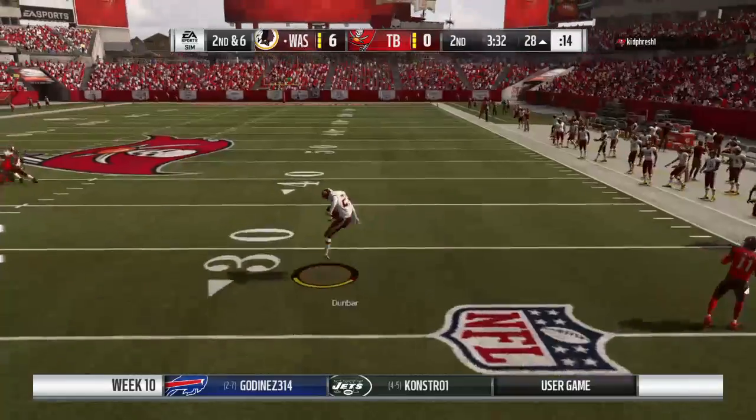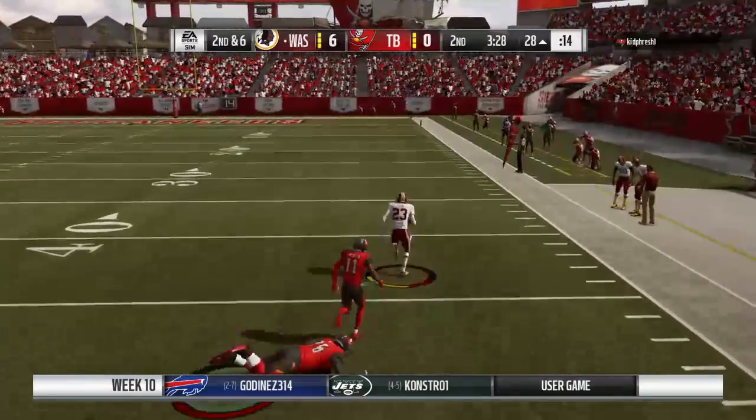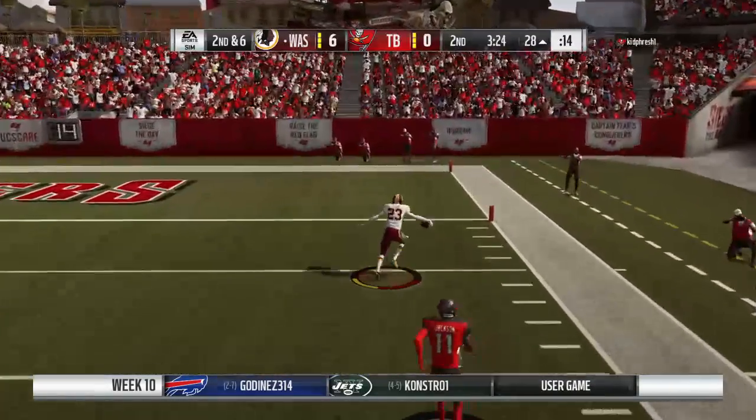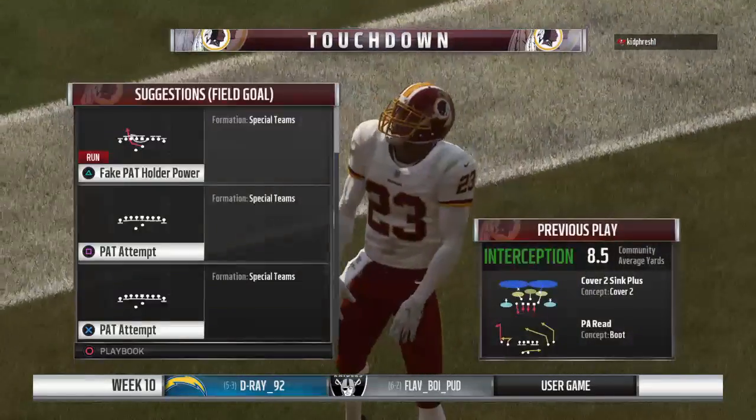Trying to get it to Jackson, and it's intercepted. Picked off around the 27. A big seam, and he might go all the way. And he will score. Touchdown, Washington.